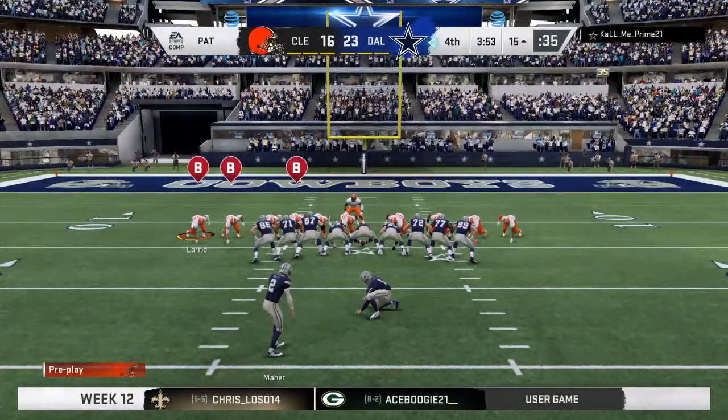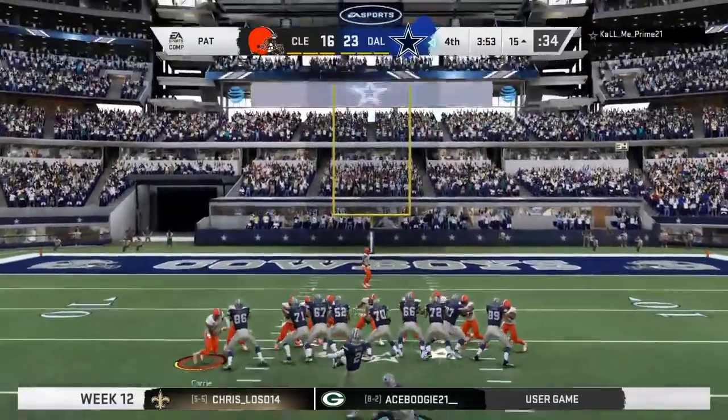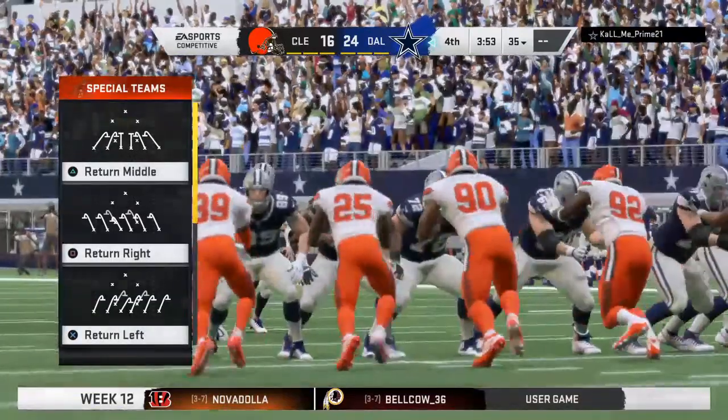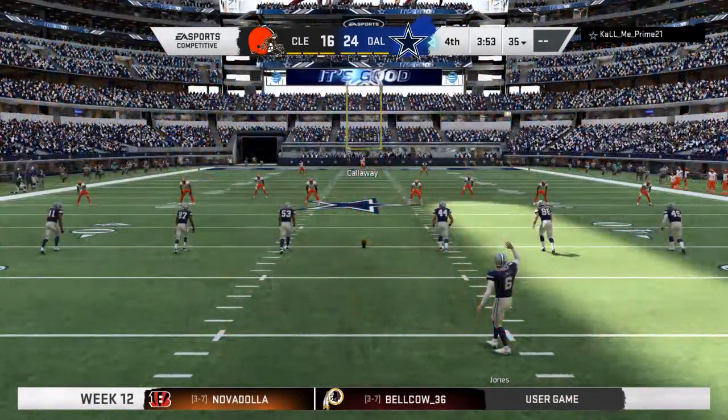Now, that was a beautiful play. A pick 6. How would you punctuate something like that, partner? What do you mean, with an exclamation mark? Exclamation mark, a big word. What would you do with that?